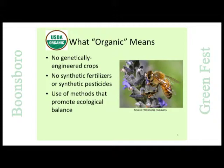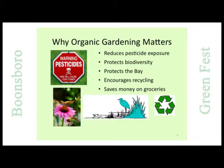One of the ways to promote ecological balance is not to use synthetic pesticides, because synthetic pesticides often destroy other populations than the target we want to get rid of. Things like our wonderful honeybees can be destroyed by synthetic pesticides. So we want to reduce exposure to those, for ourselves, our children, and anyone who eats the food. You also have to think about when you're applying it, when you're storing it in your shed, and when you throw it into the landfill. All of these are ways that synthetic pesticide goes into the environment, so we really want to limit that. By limiting that, we almost automatically protect biodiversity.